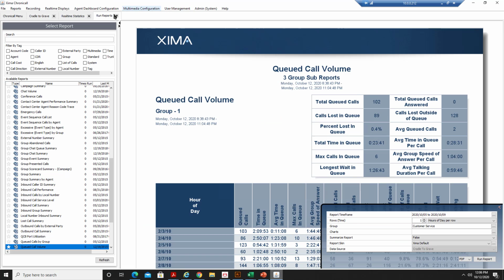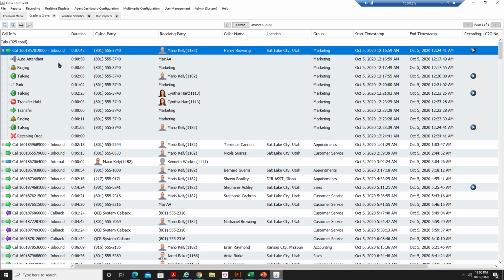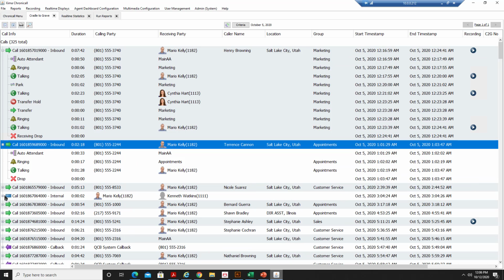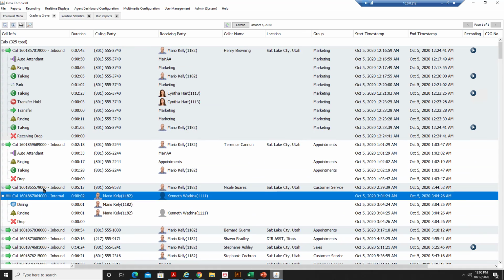You can then also view all of that detail in Call Detail View, sometimes referred to as cradle to grave, which is going to show you the entire customer experience. Again, showing direct calls, hunt group calls, shared line calls, and UCCX calls. Calls that get transferred from one extension to another. Perhaps calls that get put on park. Internal calls, as well as outbound calls.